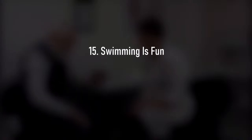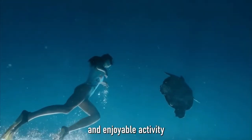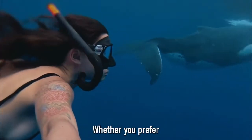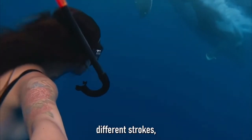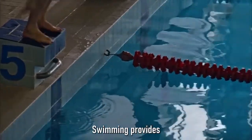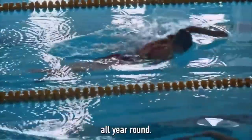15. Swimming is fun. Last but not least, swimming is a fun and enjoyable activity that can be pursued alone or with others. It offers a wide variety of options, whether you prefer swimming indoors or outdoors, and you can choose different strokes, speeds, distances, or routines to keep it exciting. Swimming provides a refreshing and rejuvenating experience that can be enjoyed all year round.